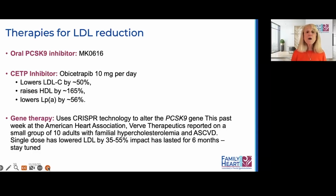The cholesterol ester transfer protein inhibitor, obicetrapib, that I talked about, is 10 milligrams a day. It's an oral agent. This is an agent that lowers LDL by 50%, raises HDL by 165%, and lowers Lp(a) by about 56%. This has a different profile than some of the 4 failed CETP inhibitors. So we wait to see what the cardiovascular outcome trials will tell us.